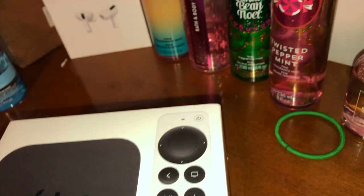Also, the TV is getting really slow. So to save my minutes, I got myself an Apple TV 4K, even though this thing's not 4K. But apparently it can do HDR, but it still has a smell. It has everything in there. It smells amazing, I'm just saying. This still has a smell too.